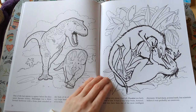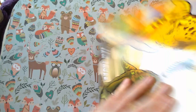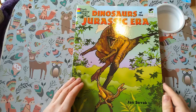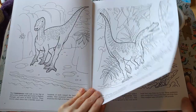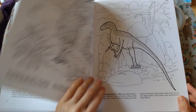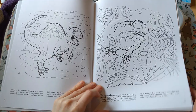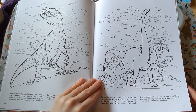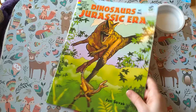Troodon. They think they've got something to do with evolution because their brain was so massive. So that's the Cretaceous era. Jurassic era. Okay, so that's the Jurassic ones. These are the Triassic ones.